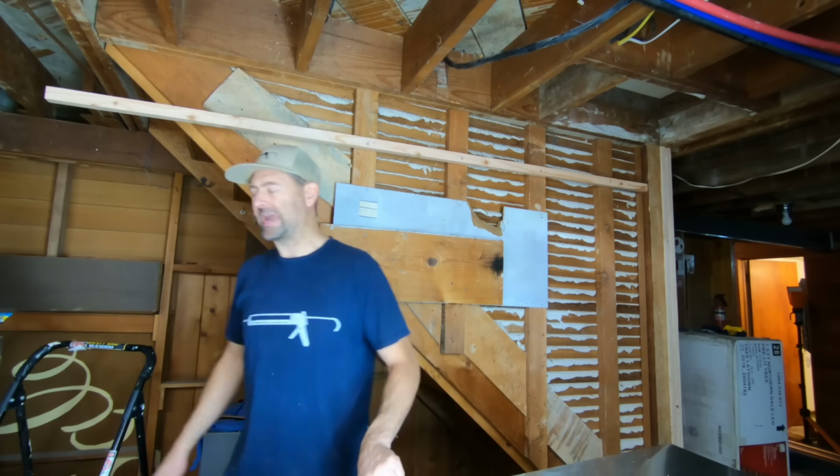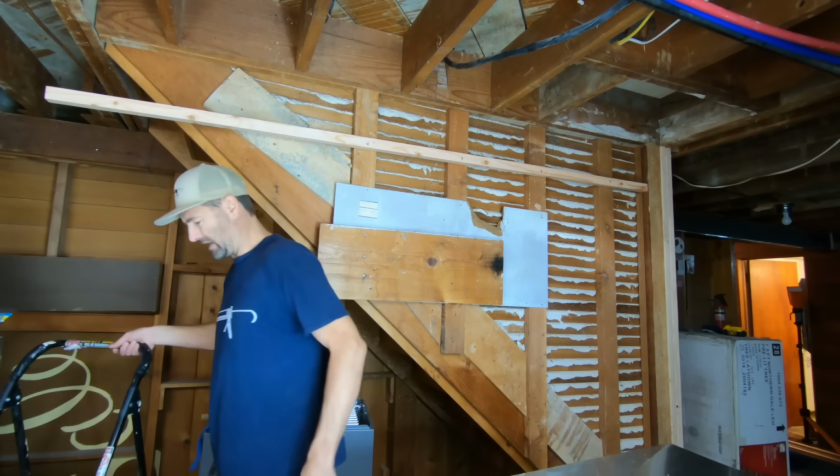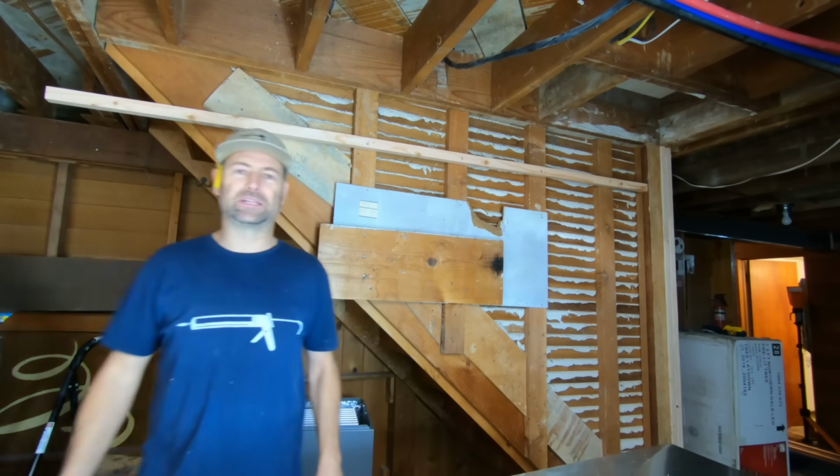This ductwork is 8 by 30. It's capped on the end there, and it's reasonably stable.